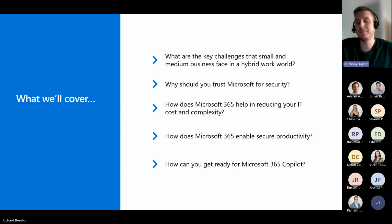Now, there are terms in there which some people may not know, such as zero trust, and we will go through what that is and why that's important for your business. But primarily today is to showcase those technologies, and there will be a demo as well around how to use these productivity tools on a day-to-day basis. So I do hope you enjoy this.